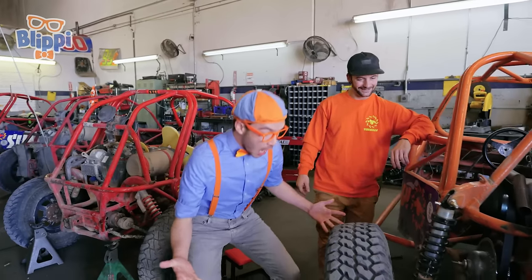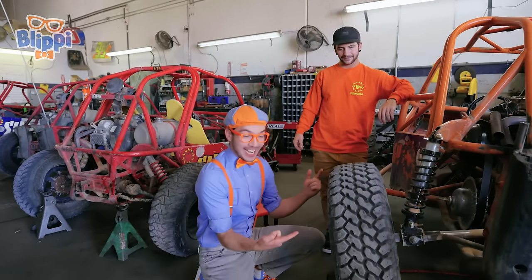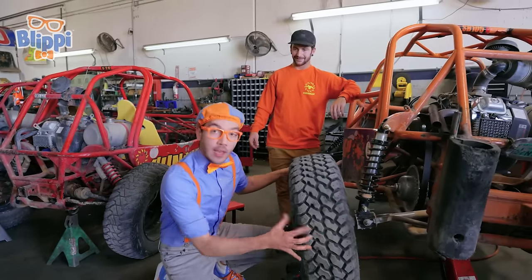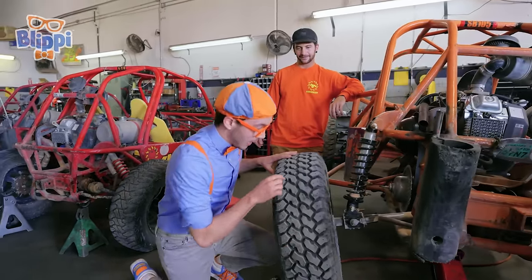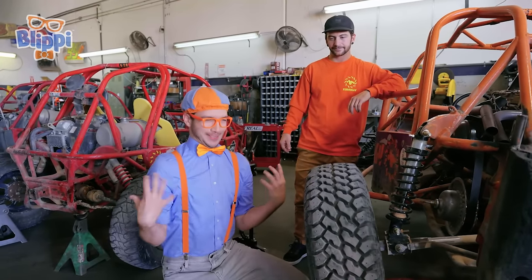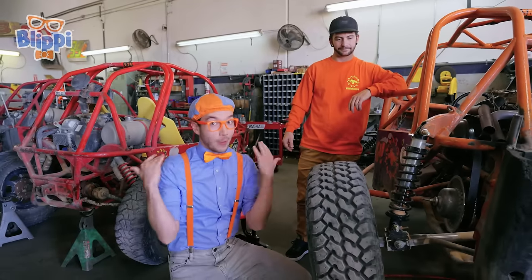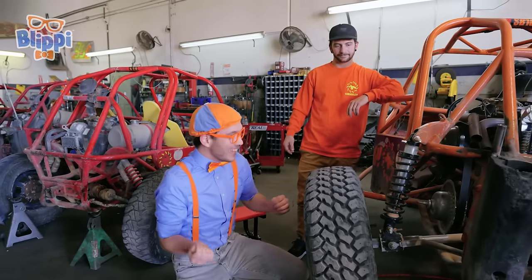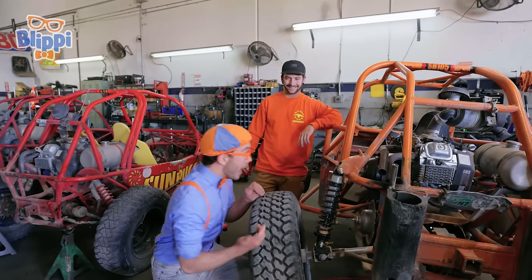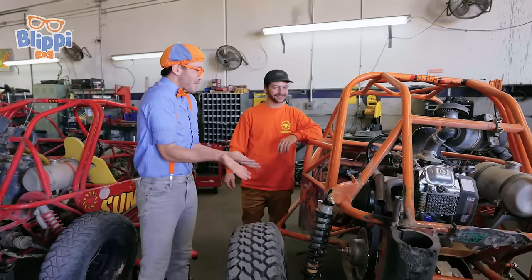This vehicle is awesome. Whoa, and check it out. It has a really big wheel and tire. Yeah. And you see, this tire has lots of really big treads to grab the sand and the dirt so it can go really fast up those hills, bumps, and jumps. And also has shocks. Whoa! Hey, and check it out. It's also my favorite color.